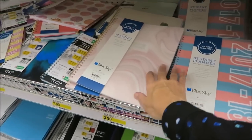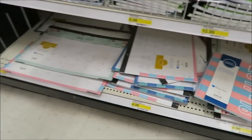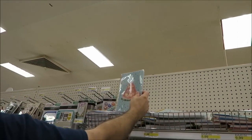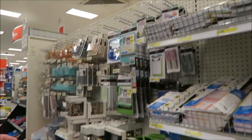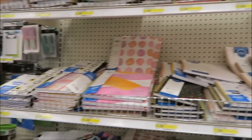Student planners. They have calendars down here. Those are pretty calendars. It's like a desk calendar. What are those? You're one in a melon. Planners. Oh. It's just small.